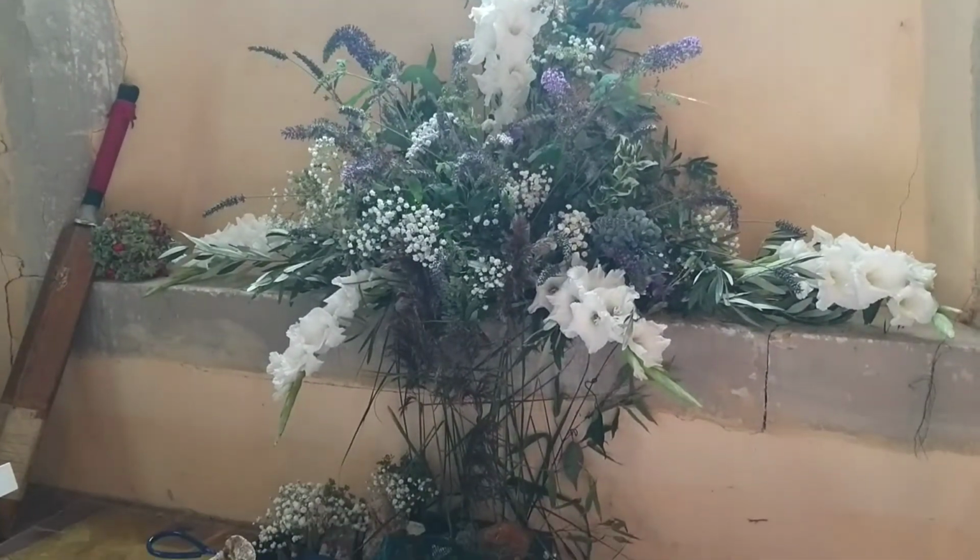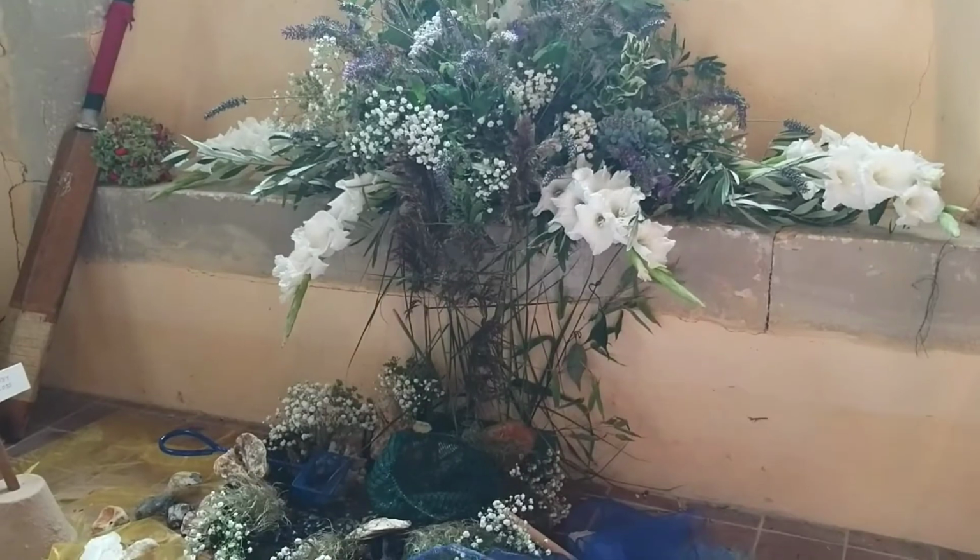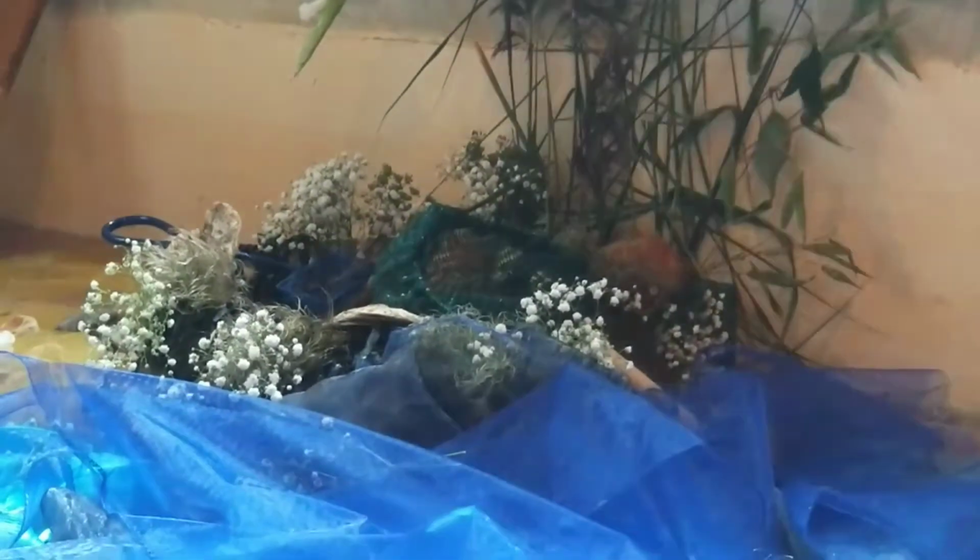And the blue of the waves with the buddleia and the white of the surf with the gypsophila and white gladioli. And then the scents of the sea with this little blue tulle and some little fish and wooden fishes swimming underneath.